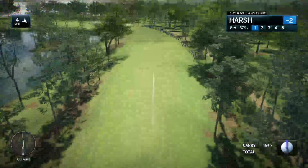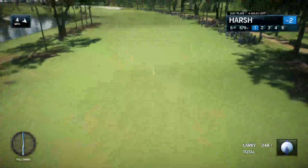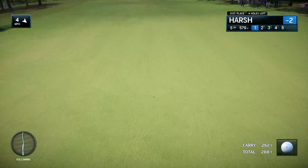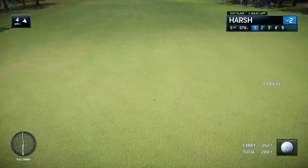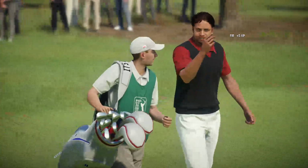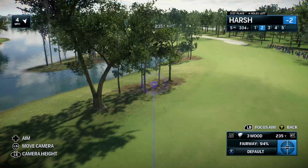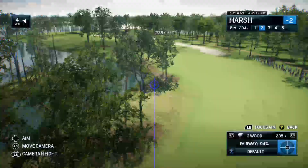Frank, did you hear the sound of that coming off the club face? It was like a cannon. Got the measurement out there, Rich. Looks like 290 yards. From a perfect position, ready to play his next shot.